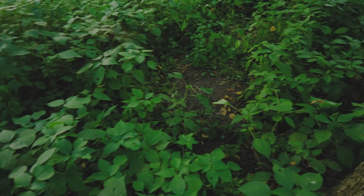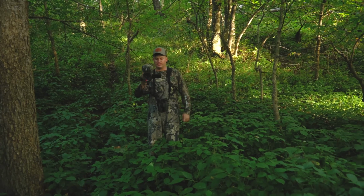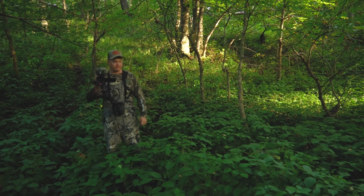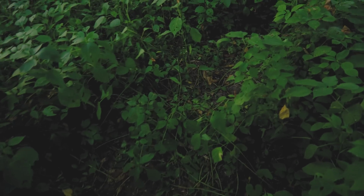Oh, I know. One right there, another one right there, right there. There's a bunch of beds right here. I mean, it's in the bunkhouse. Just found a bunch of beds right here behind Nick. As soon as we came down that trail, not 15 yards from that rub. Those are all real fresh.